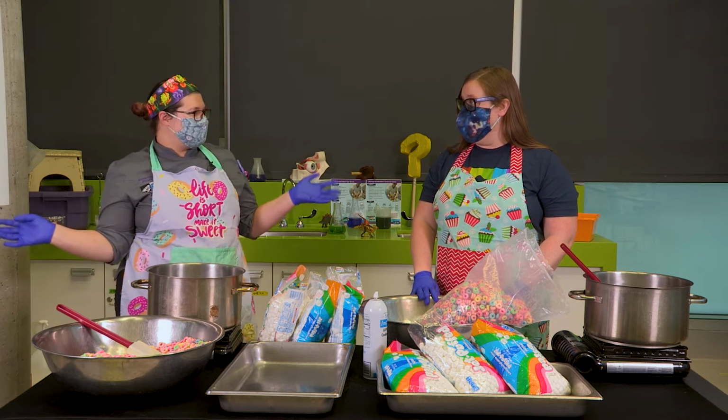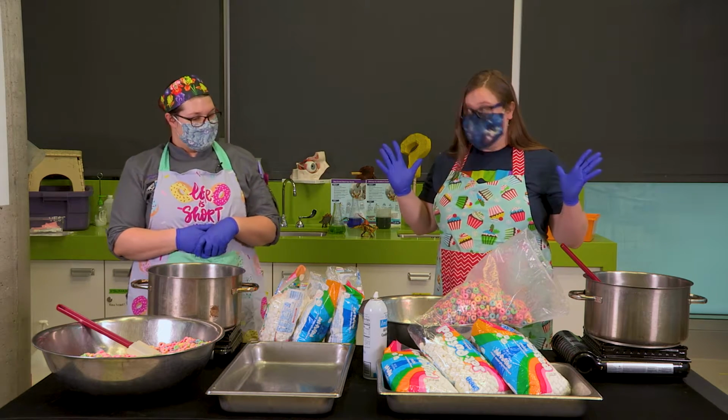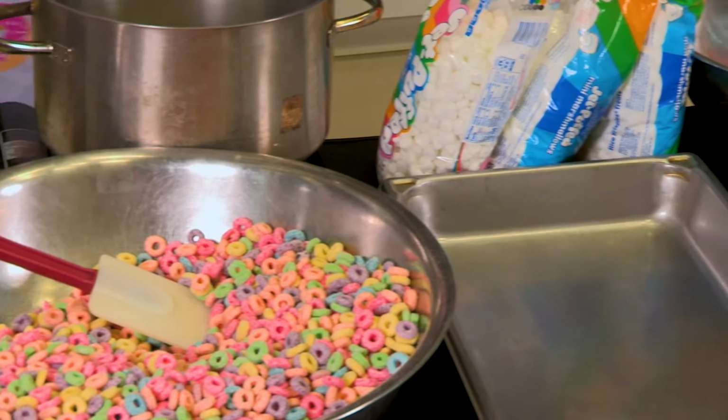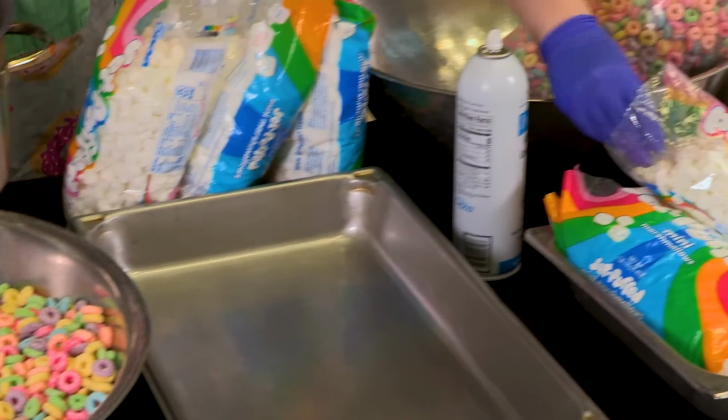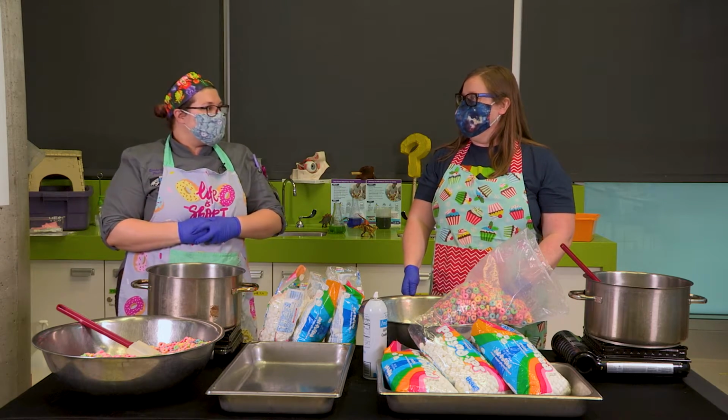Absolutely, Tess. I'm excited to do this. Even before we begin, just looking at these ingredients is a feast for the senses. There's this colorful cereal and these squishy marshmallows. Yep. Everything in the kitchen has so much fun texture and shape and pliability to it.